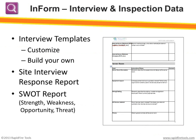Here's what Inform looks like. The way that this is designed, let me back up. We have the automated data collector that does a great job of gathering a lot of information about the network's security, Exchange, and now SQL, of course. But there are certain things that no data collector is able to gather information on, like what, you may ask.